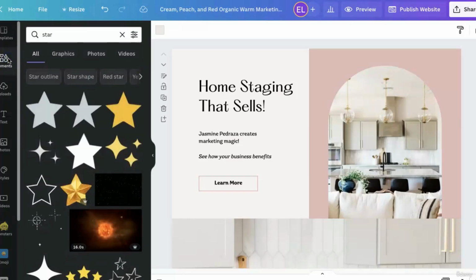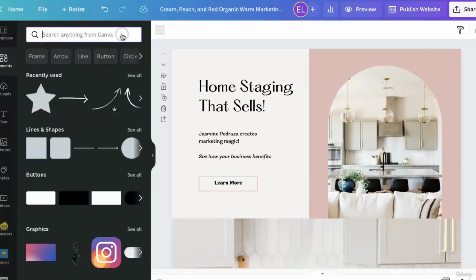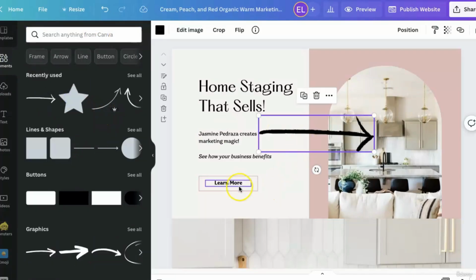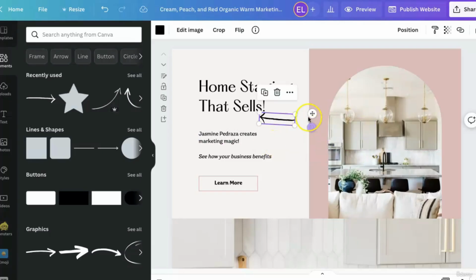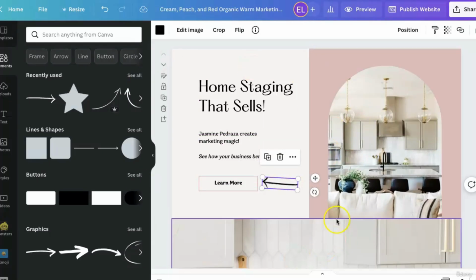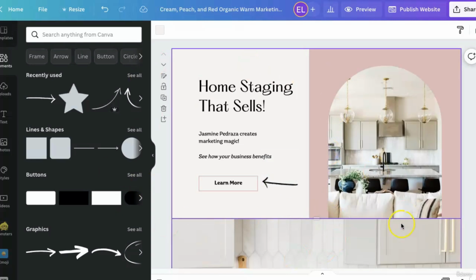You can always add elements like I did with the star, but you can also add other things like, I don't know, say you wanted an arrow pointing at learn more. I don't think that's a great idea, but just for an example, you can flip it, you can rescale it, you can bring it down. The really cool thing about this process is that you're bringing all of the design flexibility of Canva to web without coding, right?